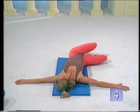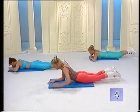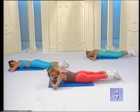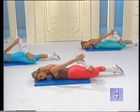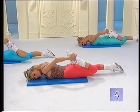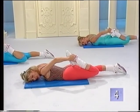Now roll over into a prone position. Resting your head in your hands. Ready to stretch through the quads. Draw one leg in, ankle to buttock. Press the pelvis down into the floor. Change legs.